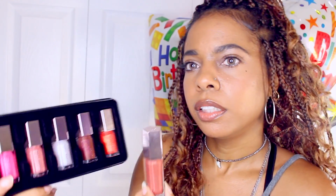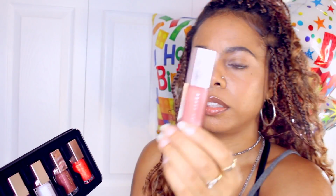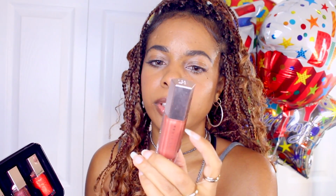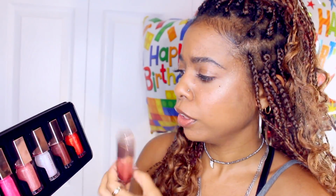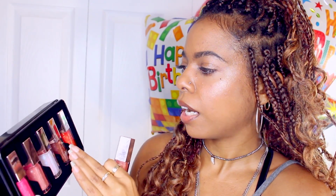Even though we all want full sizes of these, this is the big one, and I use it a lot and it's not even halfway gone. I've had this since it first came out, pretty much. So I'm pretty sure these small ones would last a pretty long time, even if you use them regularly. I imagine they wouldn't go that fast.